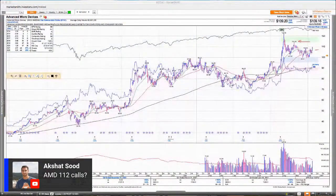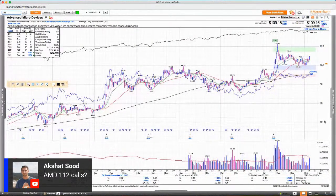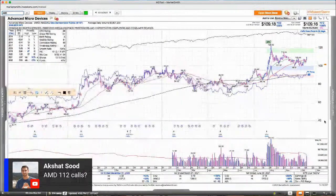To give it a little time for this to work, because I do think that it's not going to go straight up. We're going to probably correct back down to the 40-day line before it moves up higher. The key level here is this 114. Let me just zoom in on that a little bit so you can see it. There we go. Okay, so now you can kind of see what I'm talking about.